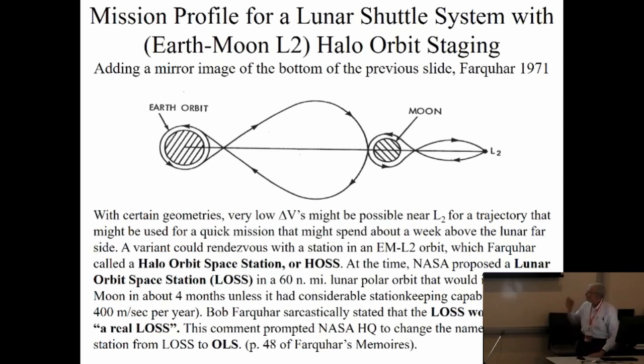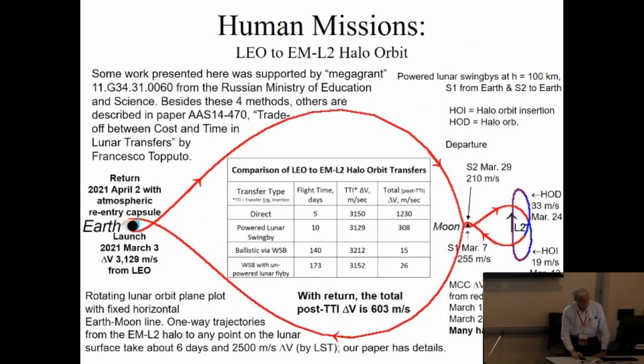But this got people thinking about halo orbit stations, and Farquhar, with his strong personality, managed to keep that on track. And this shows an integrated trajectory going to an L2 halo orbit and back, showing the delta Vs involved and the time frames.